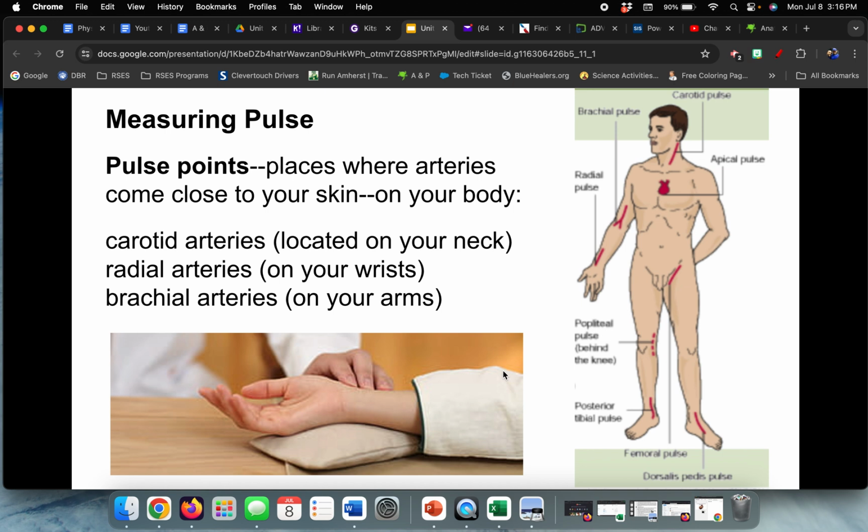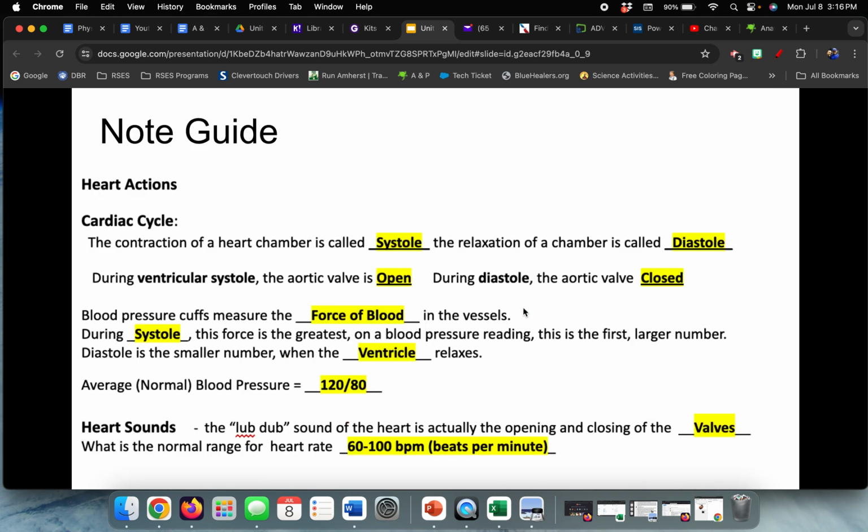Your carotid artery is located on the left side of your neck, where it kind of meets the throat. Under your chin, put 2 fingers, press them inward, and you'll feel it pushing back. That's your carotid artery. You're actually feeling it each time your heart beats. Radial arteries are on your wrists, brachial arteries on your arms. If you were in class, we'll do that. Hopefully you'll get to do it in the lab. So go ahead and press pause while you put this in your notes.